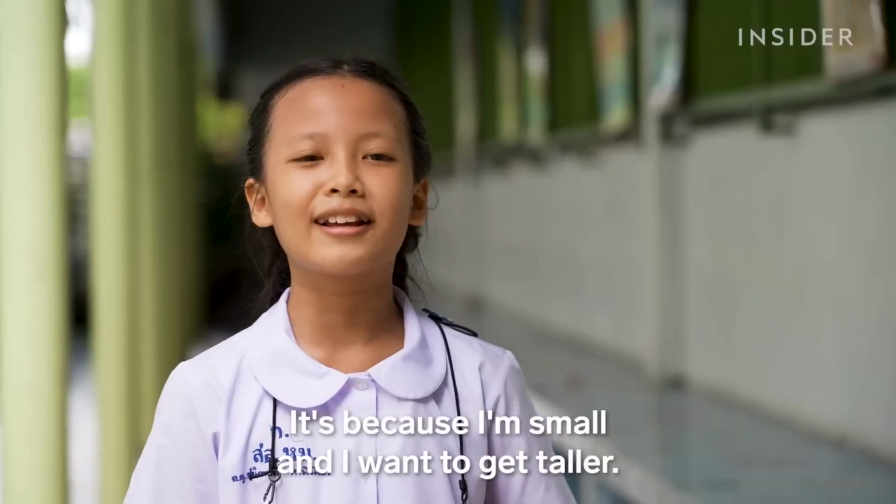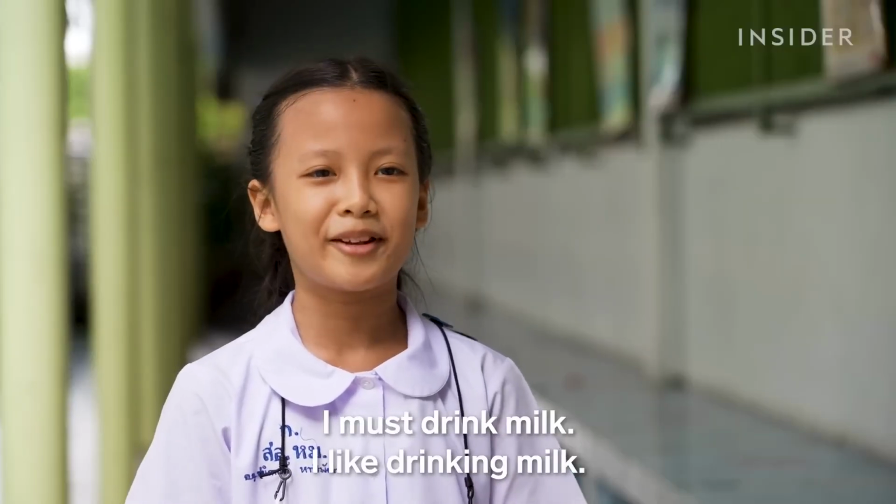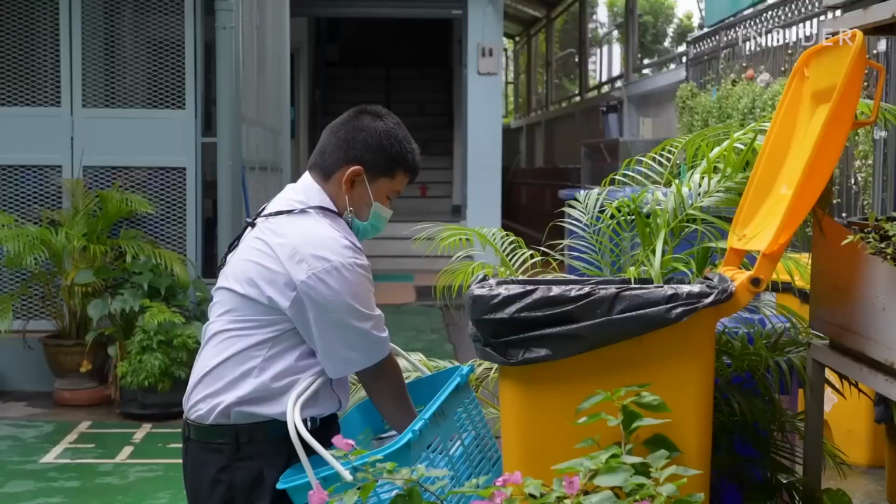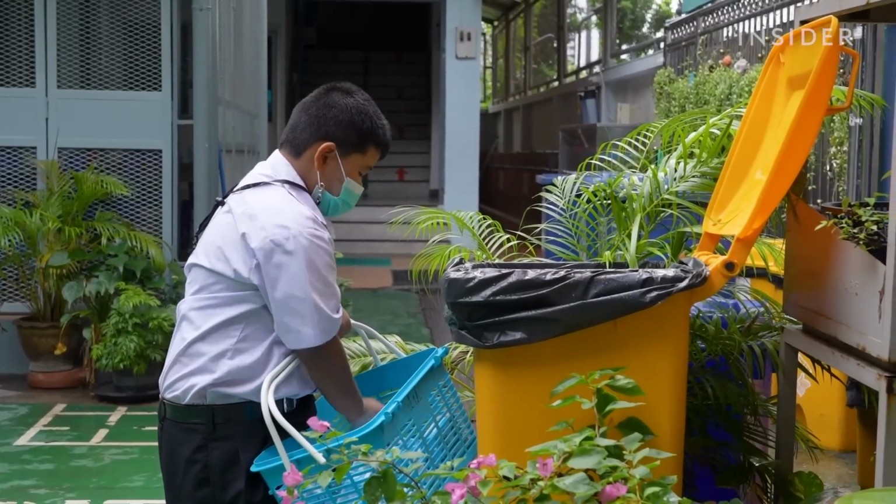This school goes through about 5,000 containers a month, and nearly all of them get recycled.